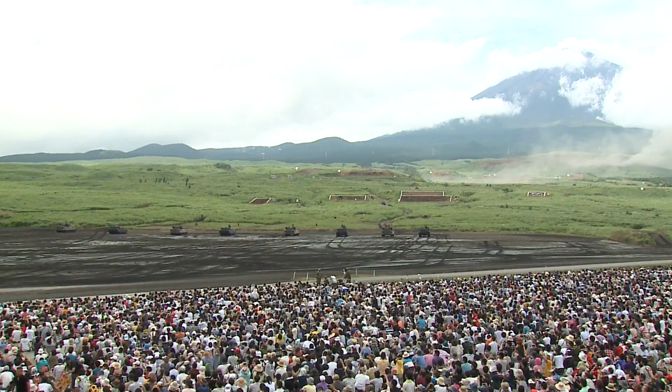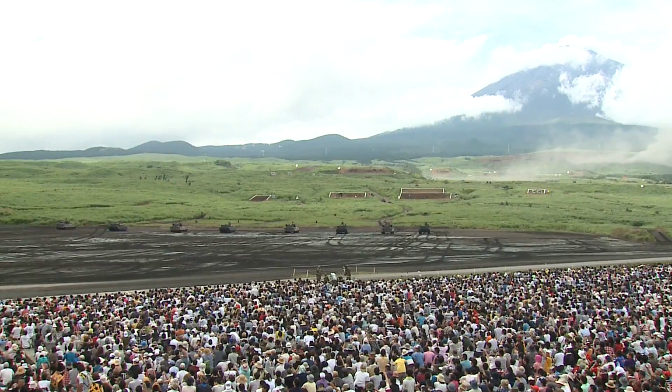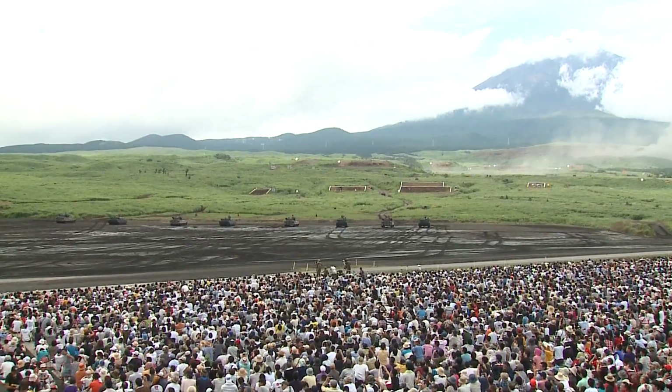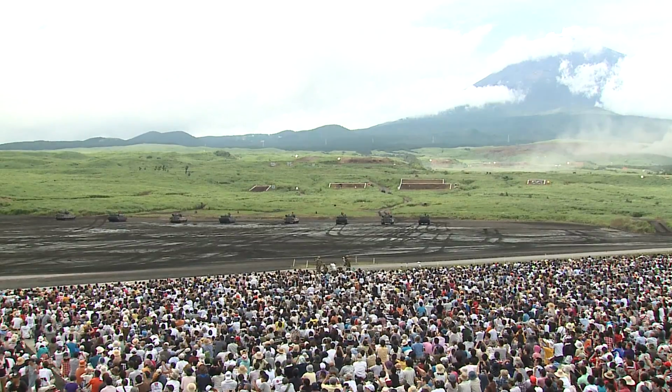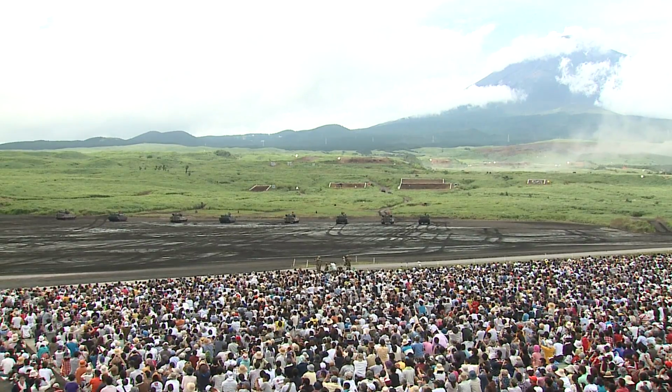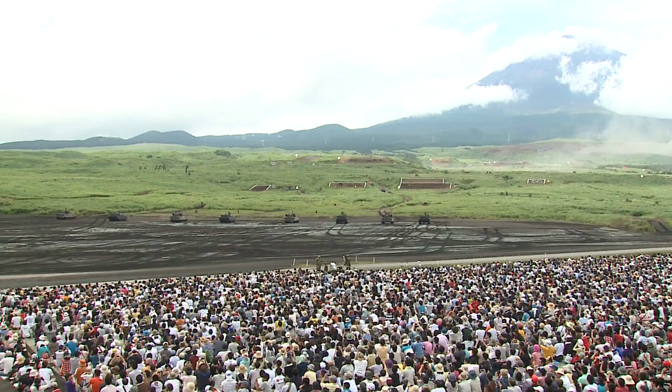This is Commander. Tank School Unit will attack and seize Nidan Yama and Sandan Yama. First Company, attack Nidan Yama. Second Company, attack Sandan Yama. Tank Company, Roger. Tanks and IFBs are now shooting smoke dischargers.